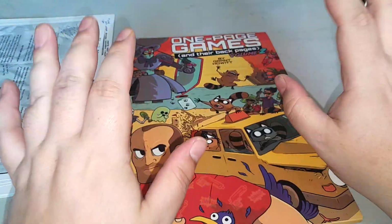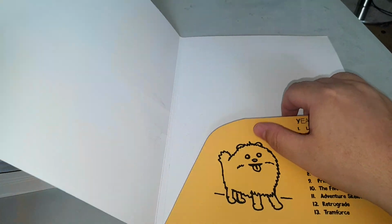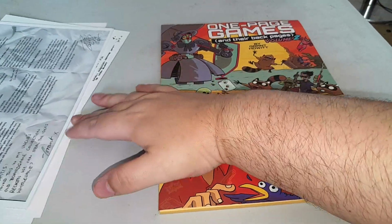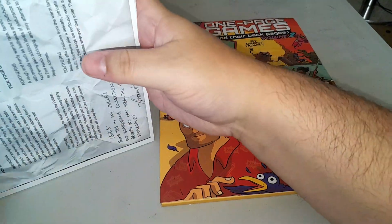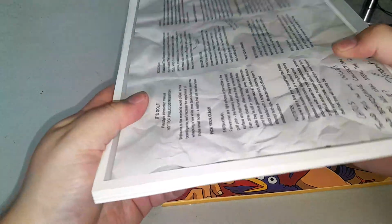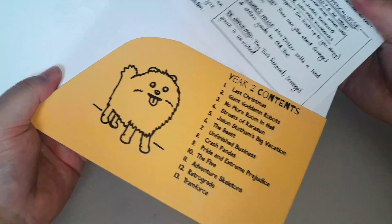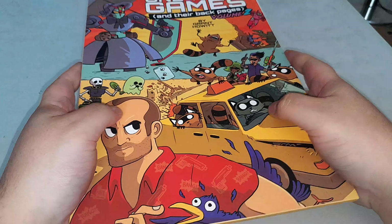Obviously, it's volume 2. I am looking for volume 1 and the others. From what I've seen, there's 5 volumes to what I know. There might be more. We shall find out. Maybe. But yeah, they're all in this nice card, and they all tie into this nice little portfolio thingy. So yeah, big fan of this.